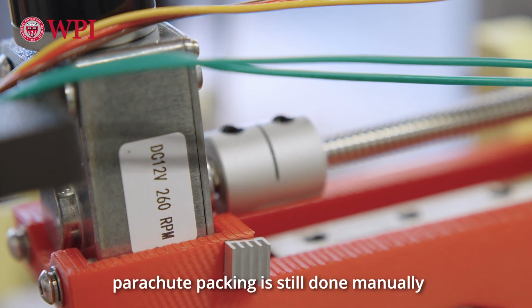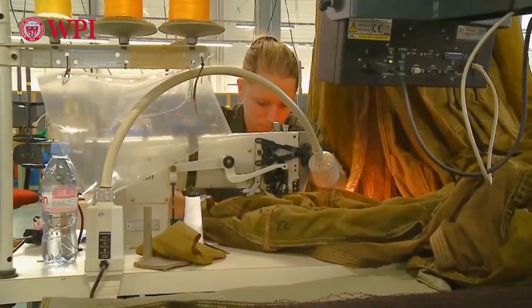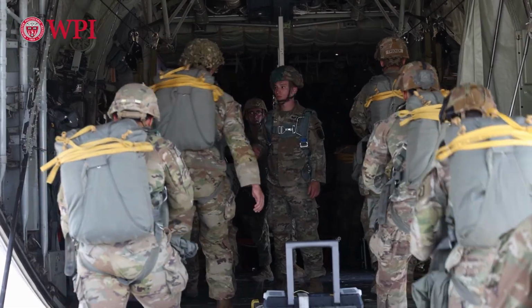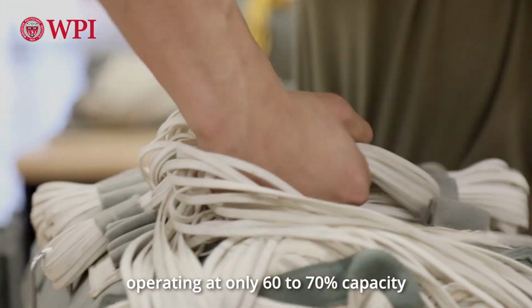Today, parachute packing is still done manually. It is labor-intensive, time-consuming, and requires skilled operators. One of the biggest challenges is consistency. Even small mistakes can affect deployment safety. In fact, parachute riggers are often operating at only 60 to 70% capacity.